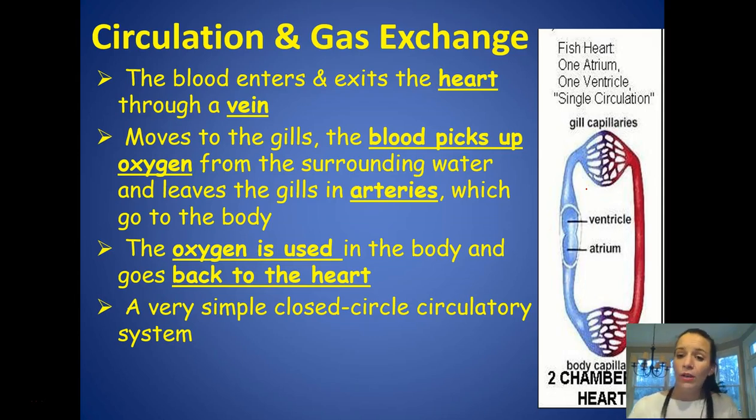So the blood is going to enter and exit the heart through a vein, like we talked about, right? But it's moving to the gills, which is where the blood picks up the oxygen. So the oxygen that's coming in goes into the blood from the surrounding water, and it goes into arteries, which go to the body. The oxygen is used in the body, and then it goes back to the heart. So like we said, a very simple closed circulatory system.